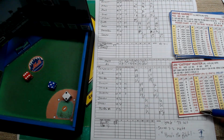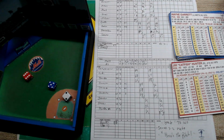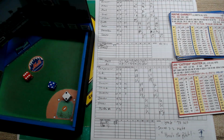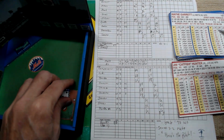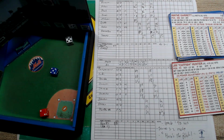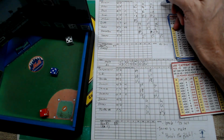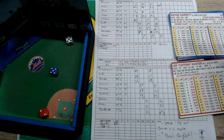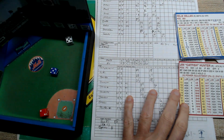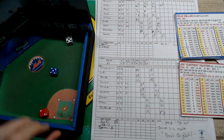Again, another automatic home run off the pitcher card when the batter has a power chart number, home run number. All right, so it's 4-0 Mets here in the top of the 7th, and it's Wayne Garrett. It's a 2 and a 55, and that'll be ball 4, and I think that's going to be it for Hunter. I was going to pull Hunter, but I did let him bat in the bottom of the 6th inning.